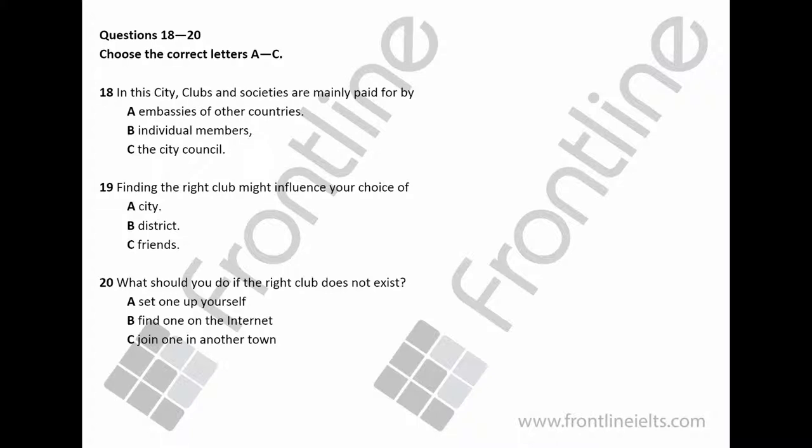With the exception of a few associations linked to particular countries and supported by their embassies here, in the vast majority of cases, it is the individual members who fund them, so an entry fee or a subscription will be charged. You may be used to council-subsidised sports centres and the like in your home country, but I'm afraid that's not the case here. Assuming you can afford it then, you can be fairly sure that somewhere out there you'll find a club that caters for your own particular fascination.